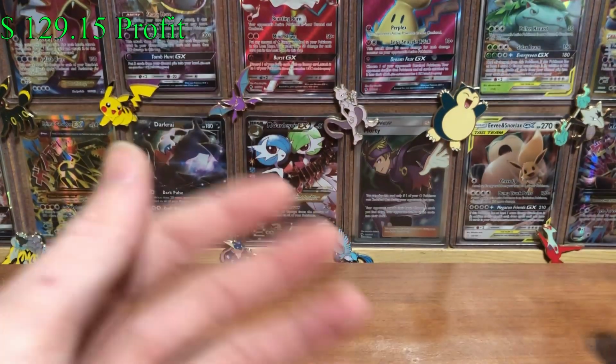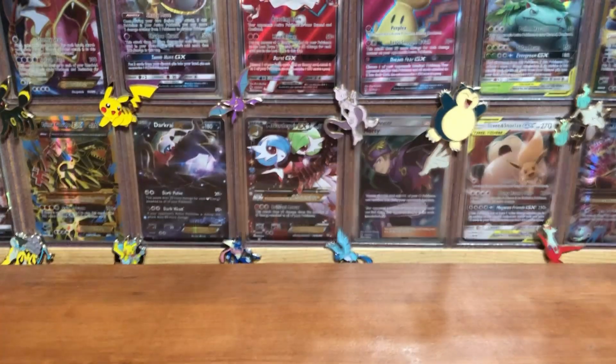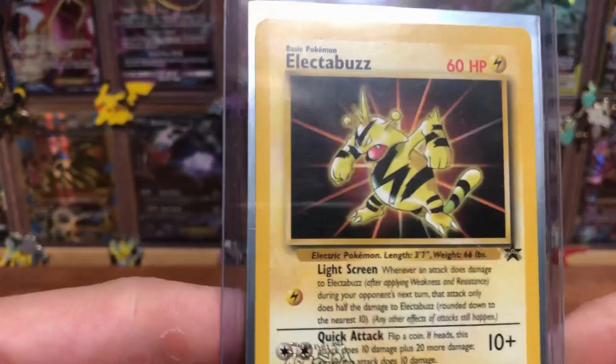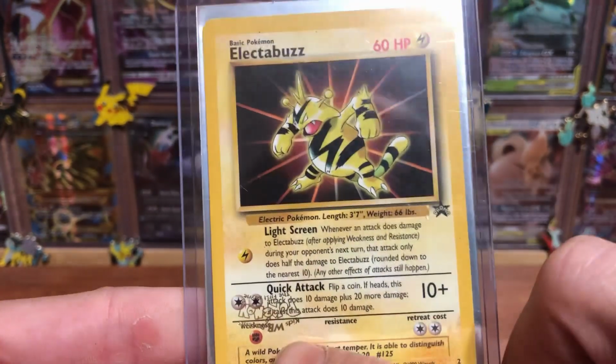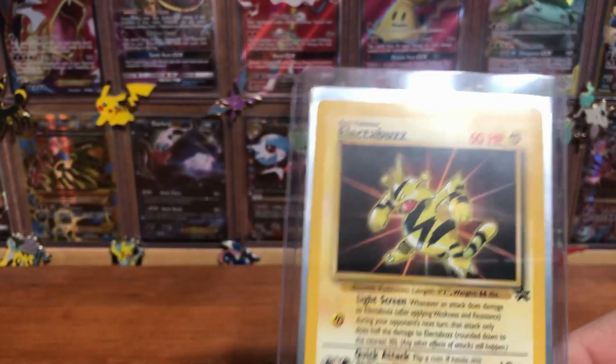Now, there was one more card that was a bit of a surprise for me, and I'm not sure how to price it because I can't really see if anyone sold one before. But this was a misprint Electabuzz. That is not supposed to be there. And I haven't really seen one get sold.